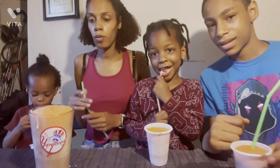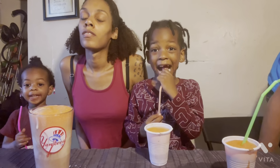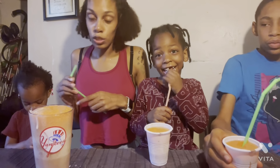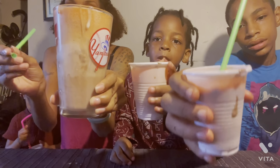Guys, so this is the last and final one. It is Fanta orange soda with vanilla ice cream or chocolate ice cream, whatever one you want to use. You can use chocolate ice cream, whatever floats your boat. So we're gonna try this. This is the last one. Yes, it looks like some float. Let's just get the chocolate in there. Oh, it looks nearly okay.